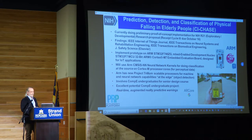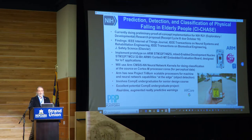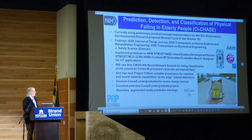A great project we have undergraduate students working on is using ARCore to use augmented reality on the smartphone to notify someone if they're about to fall down. It's an interesting way to use augmented reality in addition to machine learning, an embedded machine learning project. So these are some of the science drivers I've been involved in.